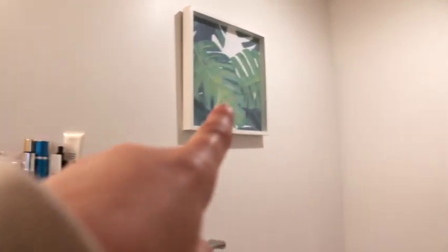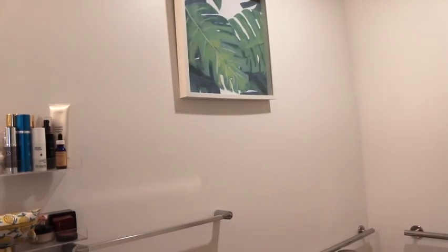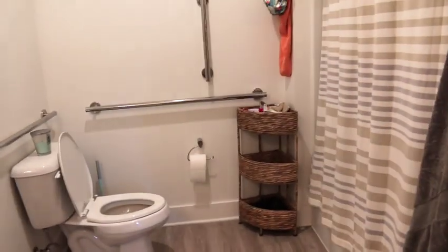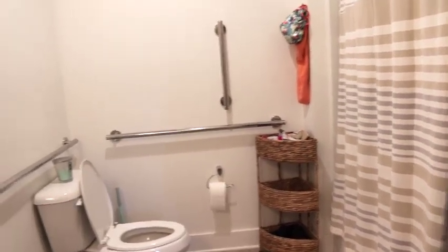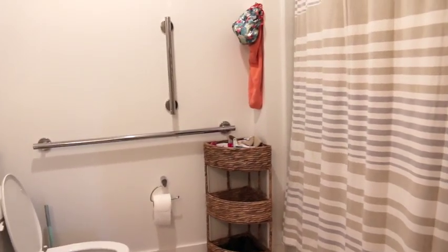I got this picture from IKEA. It was sold as is, and there was a crack in the back. I just put a new cardboard piece on the back and it was perfectly fine. My toilet. And this cute little thing I got from TJ Maxx for about $30, I think. So I use it for all of the feminine products, and that's about all I use it for.